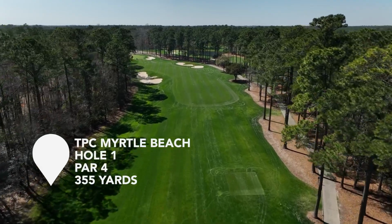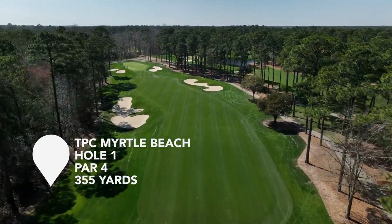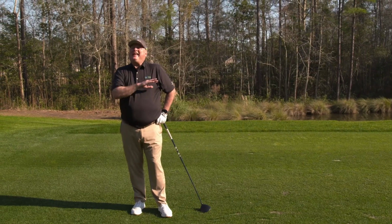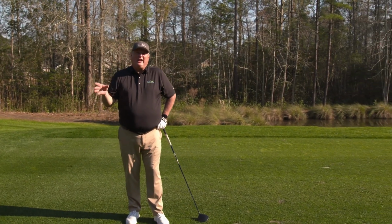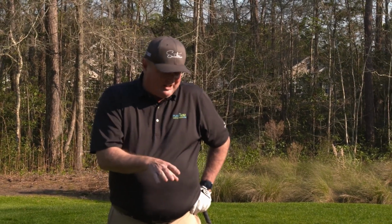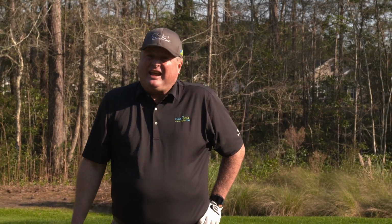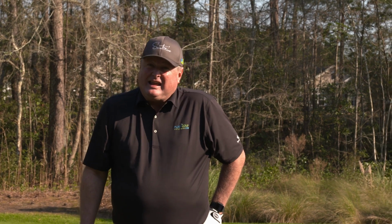This is the first hole here at TPC Myrtle Beach. The first tee jitters. Let me tell you what, it's a real thing, even for the best players in the world. That little butterfly in the stomach feeling, everybody gets it. I got a couple of things for you that'll really help you out in a situation like we all feel on the first tee. First and foremost, you gotta breathe. You gotta take a couple of deep breaths.